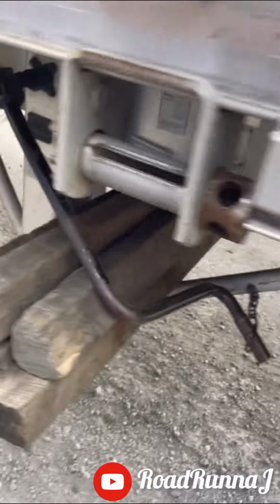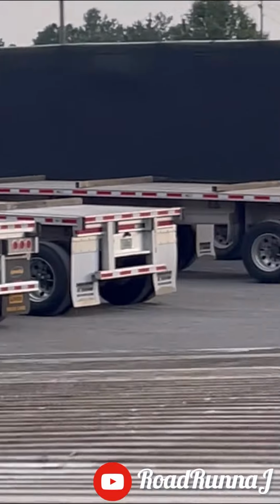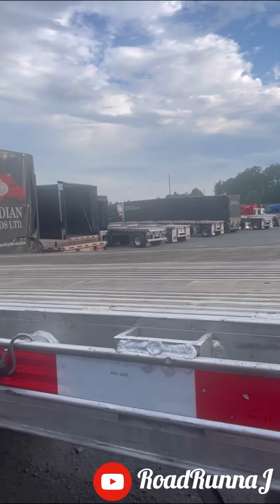When you get loaded here, good day. Every time you come here, you gotta set out your 8 boards, like how they got theirs. Set out your 8 boards across your trailer.